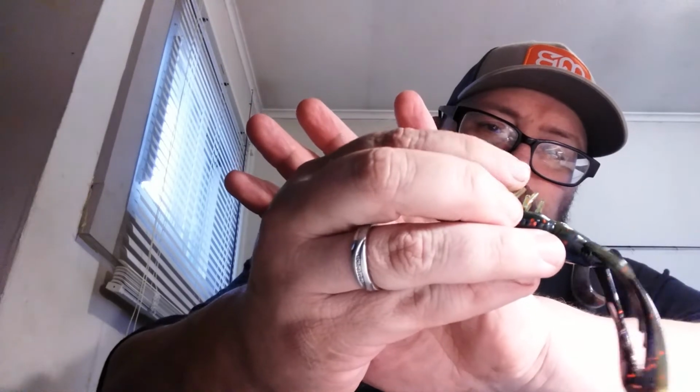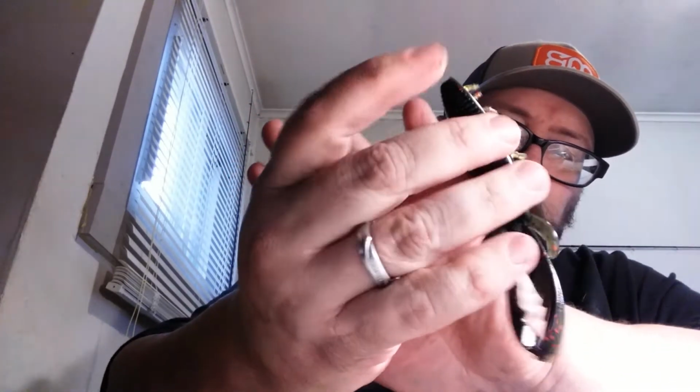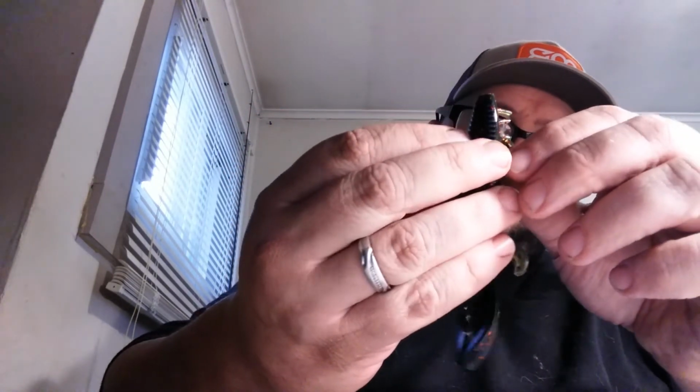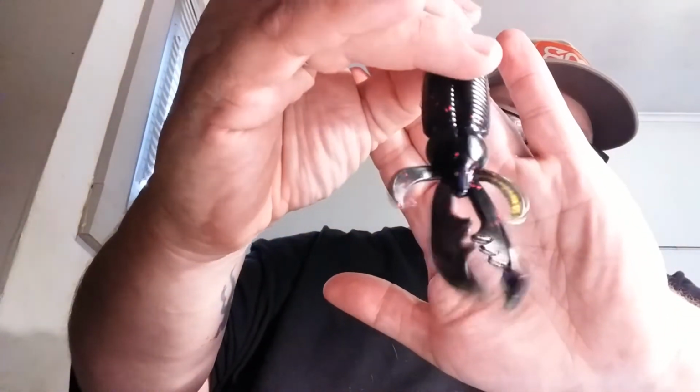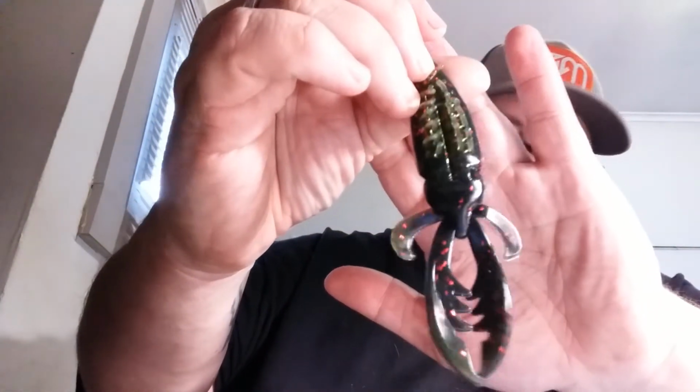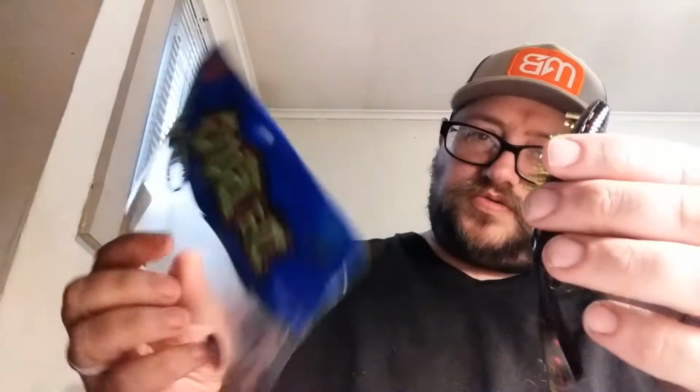Now, I'm not sure how good this will do throwing into a lot of cover. So I might throw this near like lily pads or docks and stuff like that. It's got some really good thick kickers on the claws. I don't know if you can see that. But this is pretty neat. Now, I'd like to know why this has ticklers.